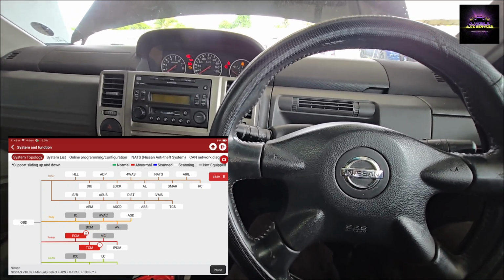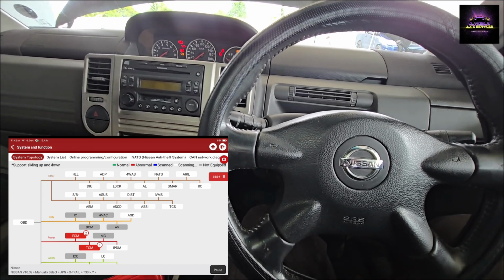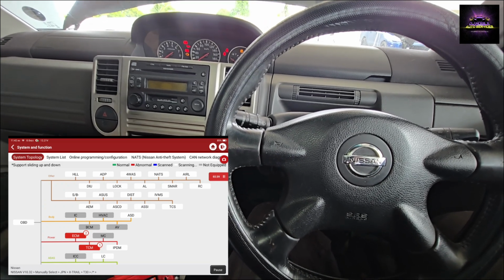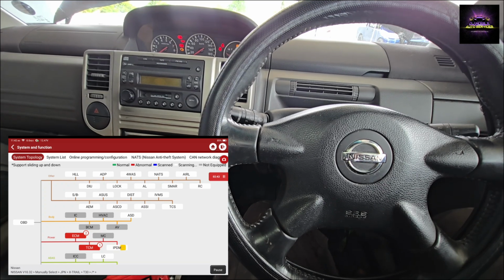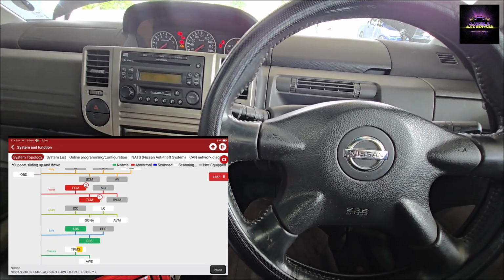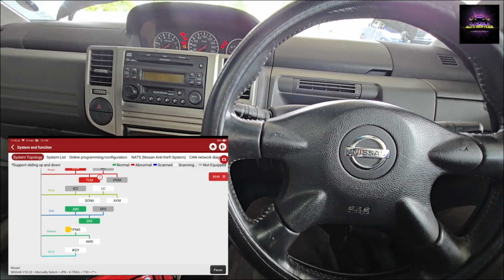But you have to be careful with that, because let's say you see one of these modules grayed out, but you know that it's supposed to have an ECM. You understand? You can't just look at the topology and say, well, because it's not working, it's supposed to be gray. You really have to pay attention to what you're looking at.